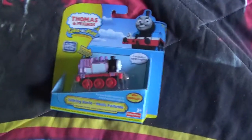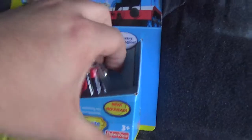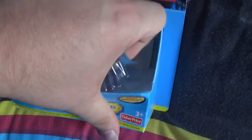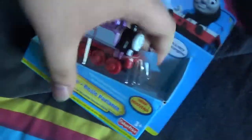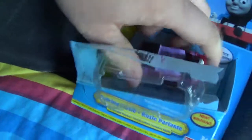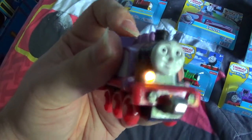Anyways, let's open this one. And I remember now to pull on that little tab. Here we go. Okay, that's Rosie. Let's hear what she has to say, shall we?